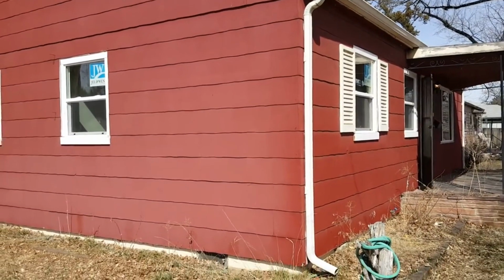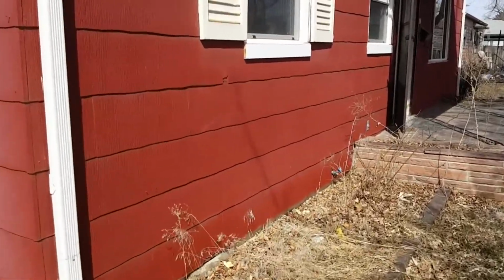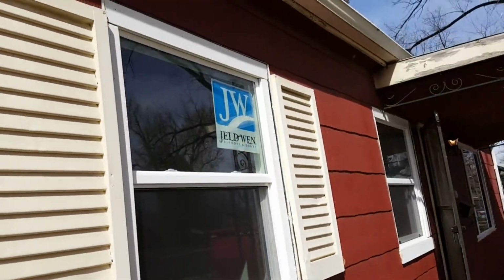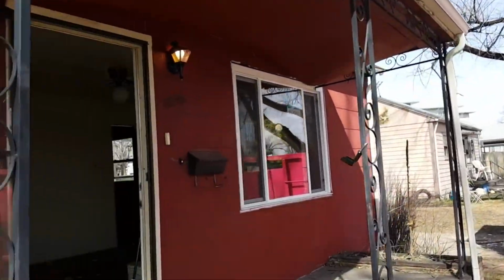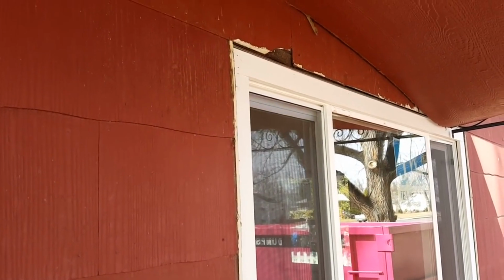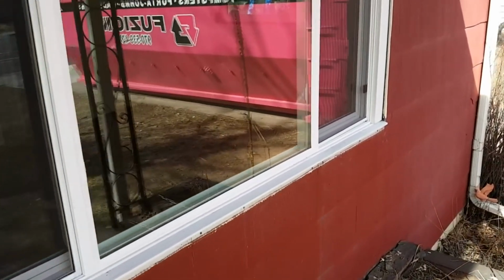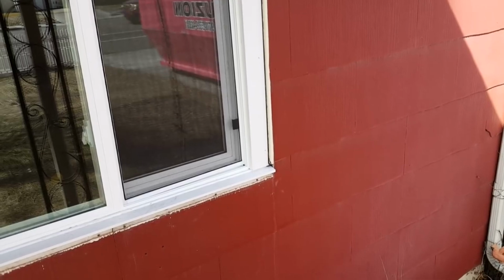But for this one, what we're going to do is we have some broken pieces here. You can see that piece right there, chipped up, broken. There's some more broken pieces over here above the window. You can order these pieces of siding online. Sometimes the box stores carry them. They're not made of asbestos, but they look exactly the same. So you can take off one piece, replace them, and check with your state and local guidelines.